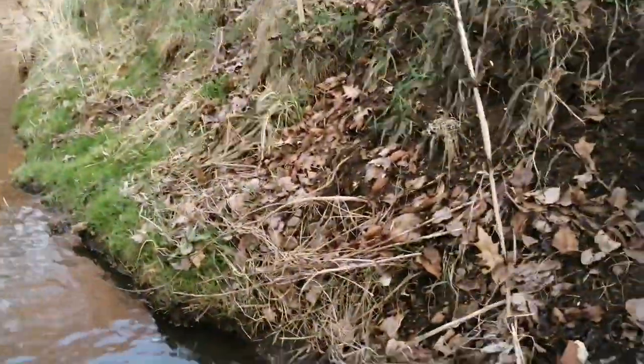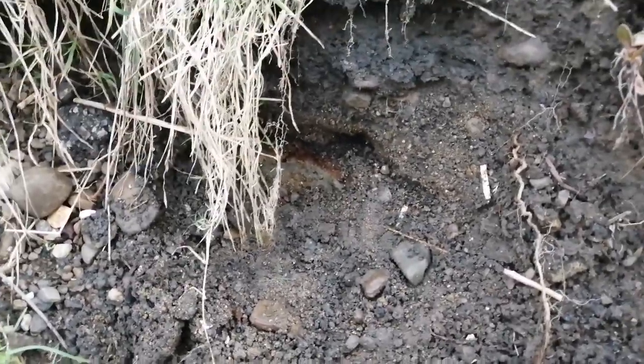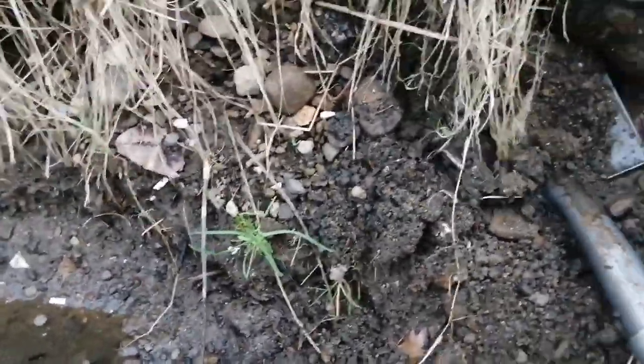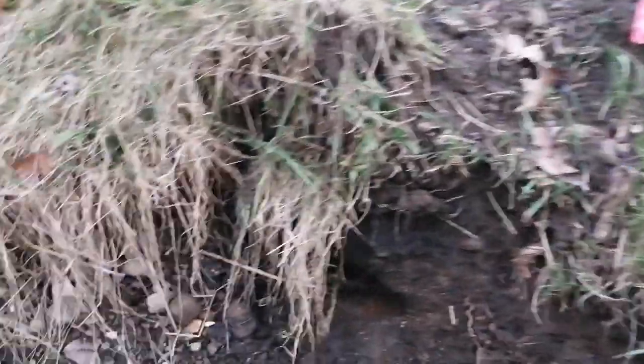Alright, guys, move on to the next spot. It's also getting here, as you can see. See how you get that blackish layer, and you get the rusty layer in the bottom. You can see it all floating. So we know it's at least that far up in the bank.